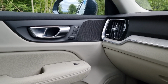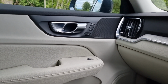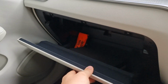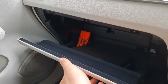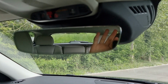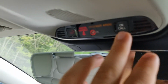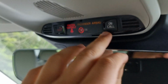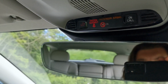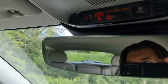Passenger side, again, fairly standard. You get the lock and unlock like you do on old Volvos. Yeah, memory function, windows, and then the nice big glove box there as well. Lovely frameless mirror, as on all these CMA Volvos, which is the new generation of Volvo. Got an on-call button for if you need any assistance, and an SOS button, which I like. If you're sort of your wife or partner's involved in an accident, the car will automatically ring them, as well as you, obviously.